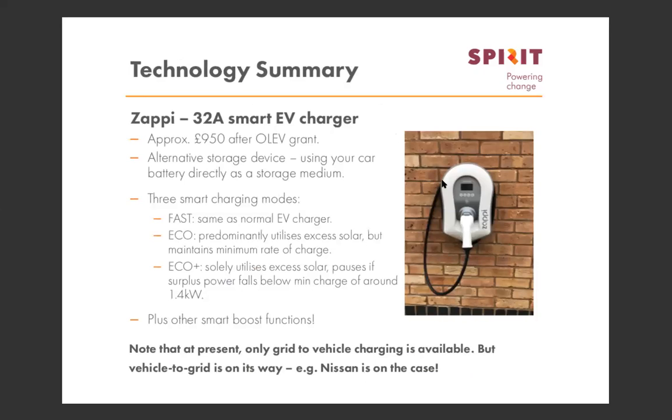This is just a little bit more detail. So it's about £950 all in for this Zappi charge point, roughly the same ballpark for the Anderson and the LV as well. And you have different settings. So you can either just charge the car as quickly as you can with the charge point, or you could set it to your solar eco modes to try and just use as much solar as possible and improve the amount of green energy that your car's using as well.